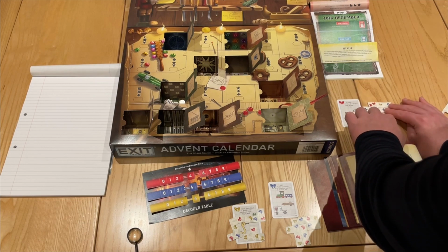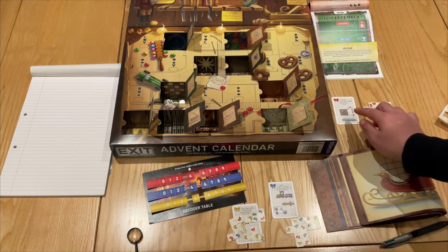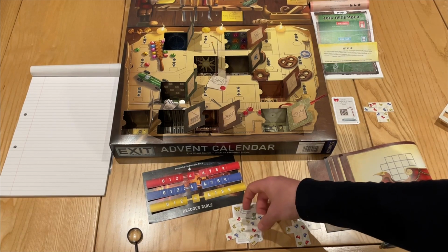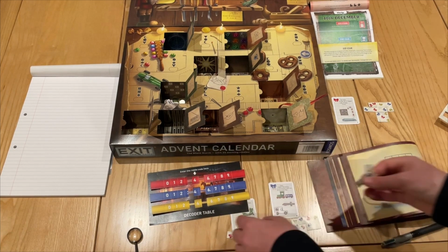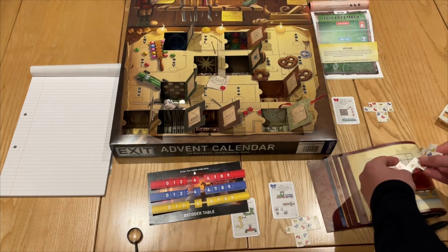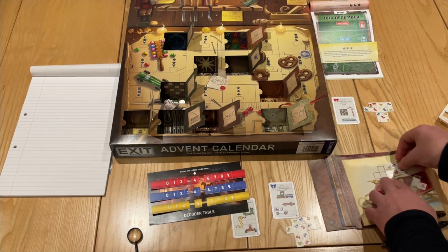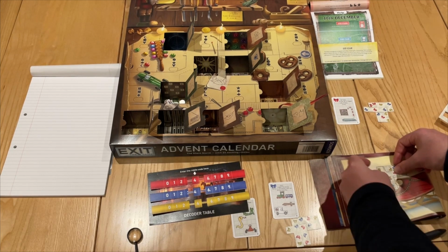And then we've got another one to make, which is this one. And then we've got to figure out what they represent after we stick them all together. So we'll stick this in here, this in here, and that goes in like that.